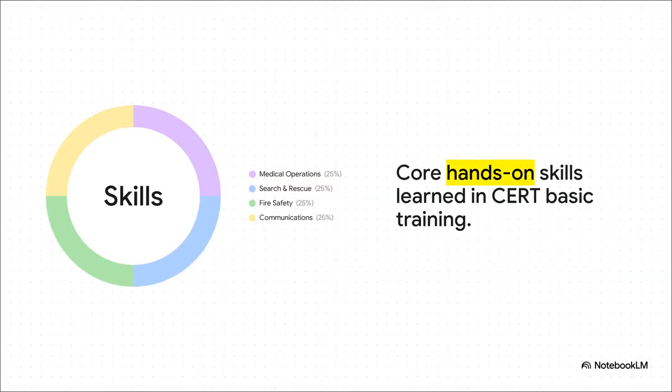And we're not talking about boring textbook stuff here. This is all practical, hands-on training. We're talking about things like disaster medical operations, light search and rescue, fire safety and how to actually use a fire extinguisher, and how to communicate effectively when everything's gone haywire. These are the core skills that let you make a real difference.